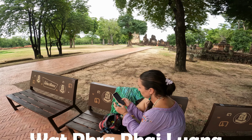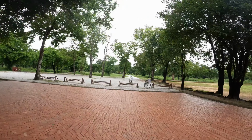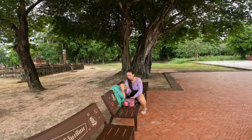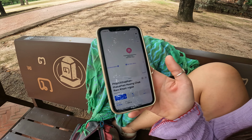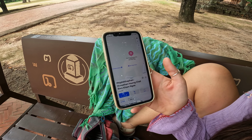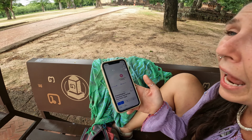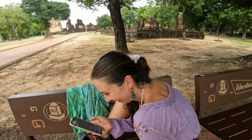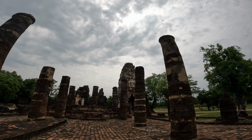Okay, next stop is Wat Phrapai Luang. We haven't butchered any of these pronunciations, I promise. Oh, look at this. Just park the bikes up. Same ticket as the one before. Look at this museum name. I don't know how to say it. None of us know. We spent a little bit of time at this temple we can't pronounce. Seriously, Thai people, help us.